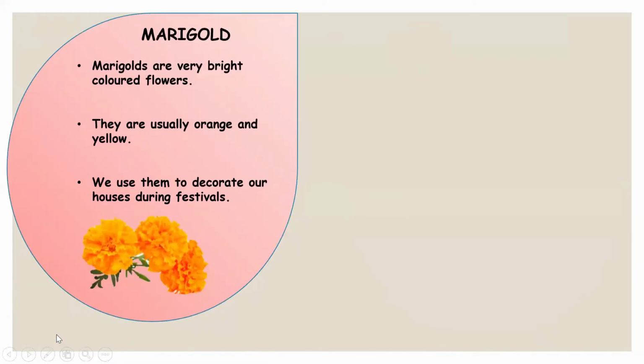Now let us have a look at the marigold. Marigolds are very bright colored flowers. They are usually orange and yellow. We use them to decorate our houses during festivals.